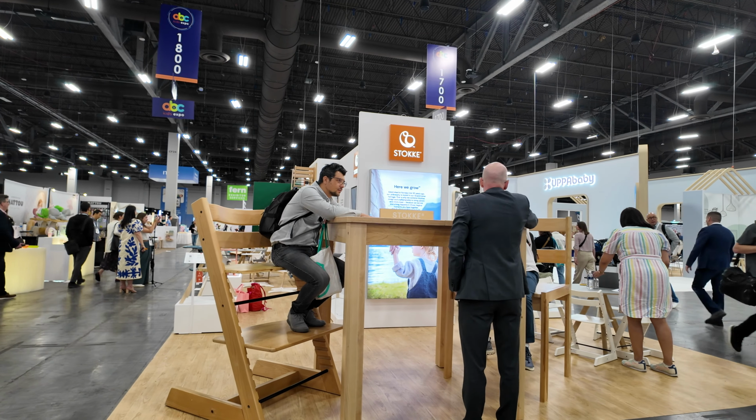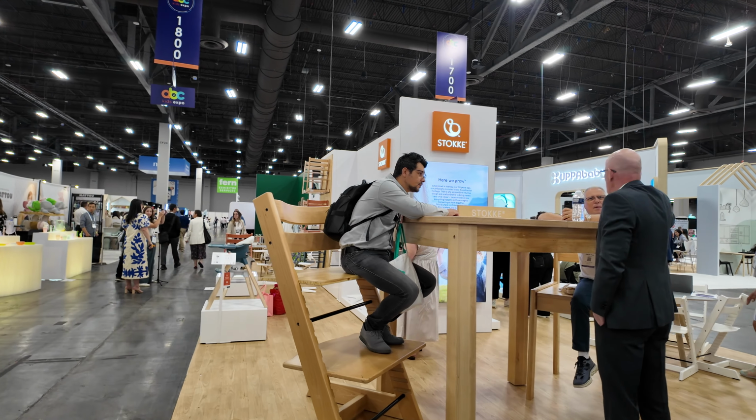They made a life-size version for adults to sit on. Look how small you end up looking.